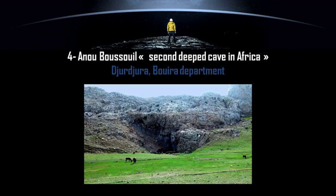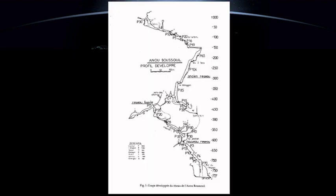Then we have Anou Boussouil. It's in the Djurdjura mountain in Bouira department, and it's the second deepest cave in Africa, and it's one of the most studied geologically among Algerian caves. So in this cave, we had 4 different samples. One is at minus 50, minus 100, minus 200, and the deepest one is minus 450 in the fossil network.